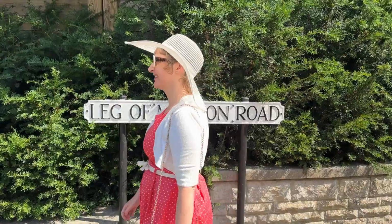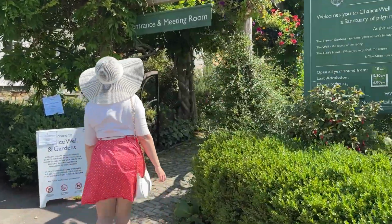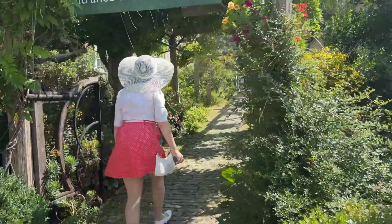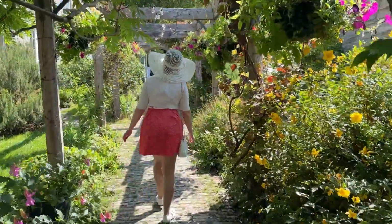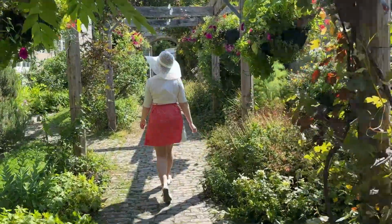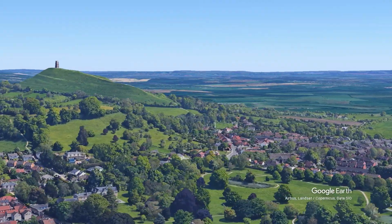People make long journeys here to see, taste and heal from the water. Today, we're exploring the stories that surround this beautiful place in Glastonbury. The spring's official name is the Chalice Well, and it lies between Glastonbury Tor and Chalice Hill.